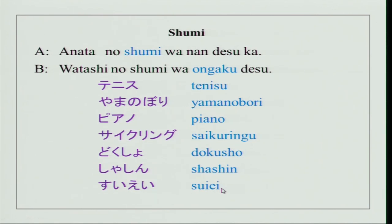Suie is swimming. So well, you could replace ongaku with any of these over here and you could be telling about what you like doing, what your hobby is. It's all given in hiragana and katakana over here. So please study your hiragana also like this. Try to remember the hiragana characters as well.